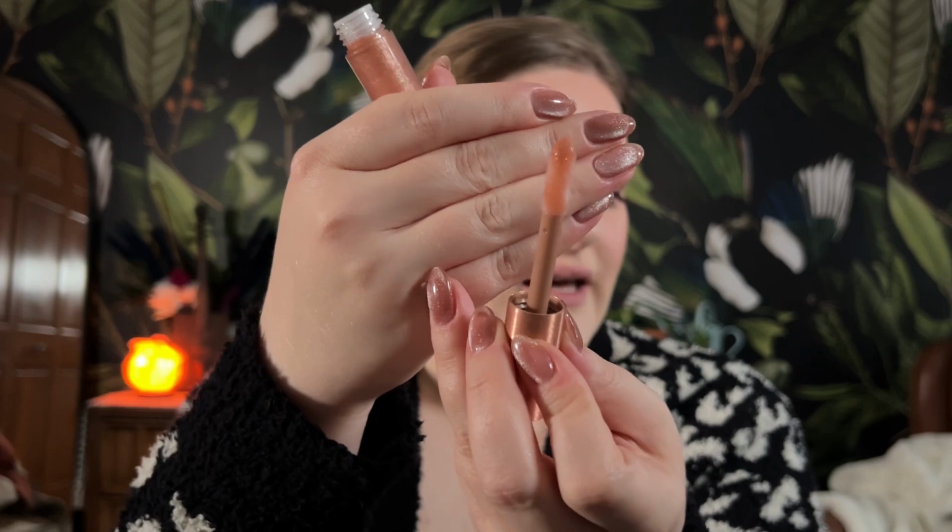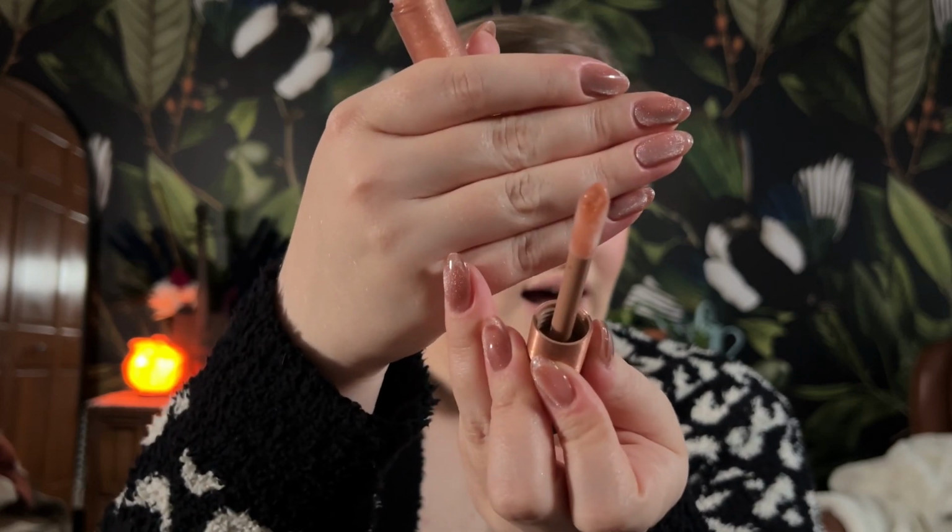The doe foot is so cool. It has like a divot in the center of it so that it holds a luscious amount of product. No scent. Okay. And I will say, I am not traditionally a glittery lip girl because I cannot stand feeling the texture.